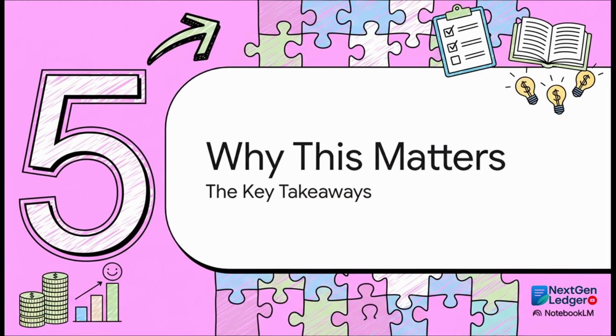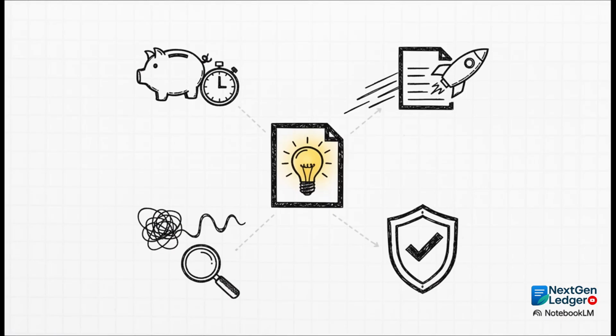All right, let's bring this all home. Why does any of this matter to you? Let's talk about the key takeaways. When you really look at it, the potential benefits of adopting IFRS 19 are huge. We're talking about the potential for some serious cost savings, both in the time it takes to prepare the reports and in your audit fees. Your whole reporting process could become faster, more efficient.